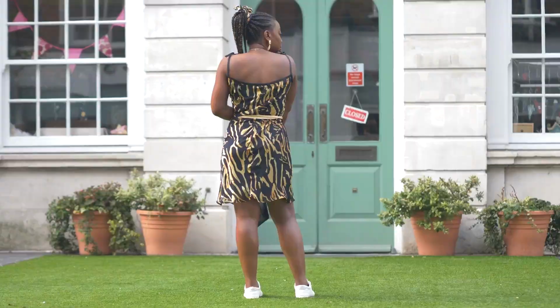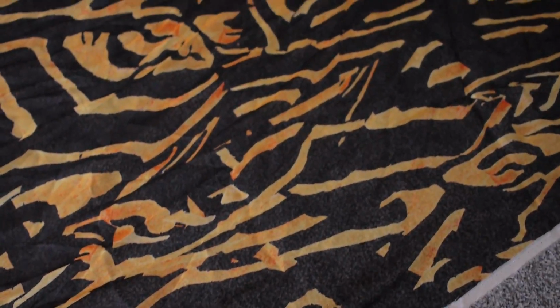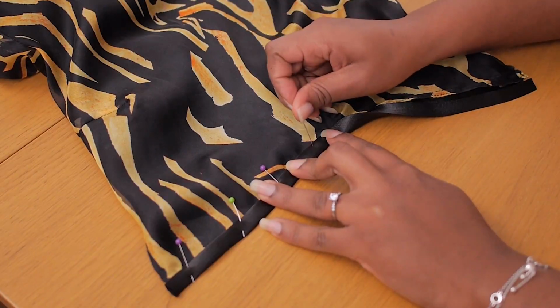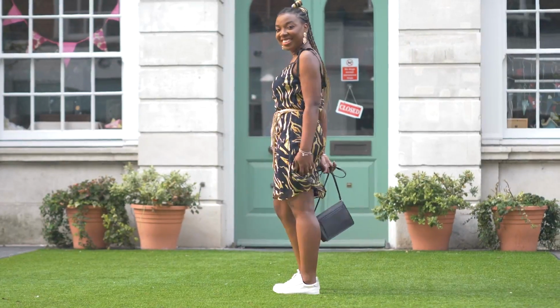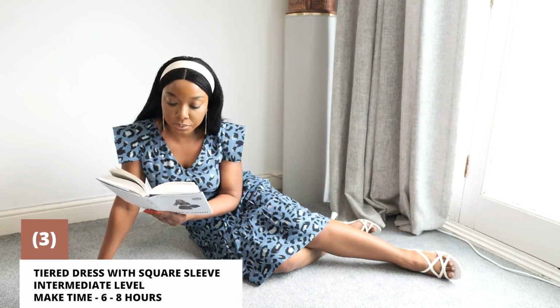Dress number two is a bias cut slip dress. This I would rank beginner because you just need to cut the front, the back, add your straps, and you don't need to add any darts or anything, but you do need to finish the neckline for a beautiful finish. And you have a slip dress. This you can make as a mini, midi, or maxi length.